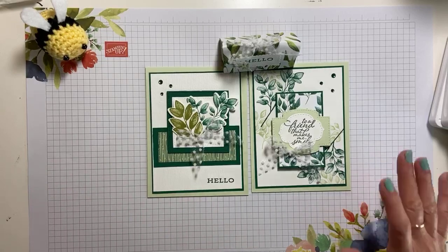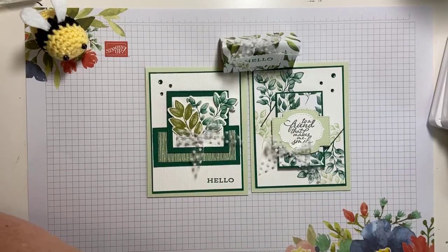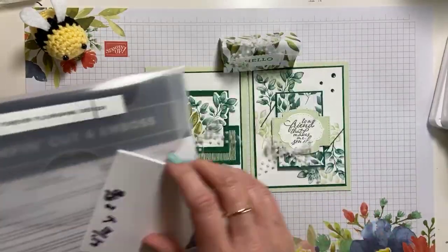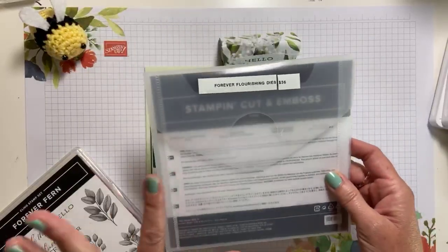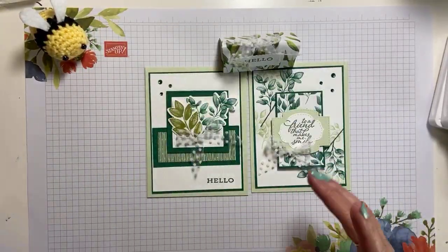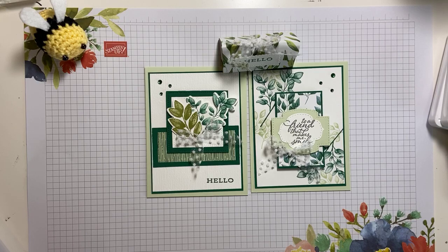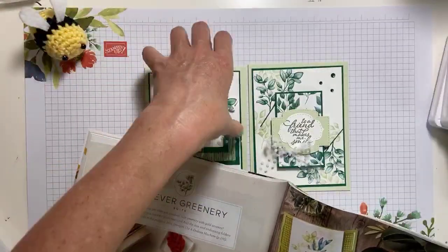Today, we are looking at the Forever Greenery suite. This suite includes the Forever Fern stamp set, the Forever Flourishing dies, and that absolutely stunning and gorgeous paper. So let's take a closer look at what is in this suite. You're just going to fall in love with it over and over again. In your catalog, if you turn to page 108, I'm going to move these out of the way because those are our projects for today.